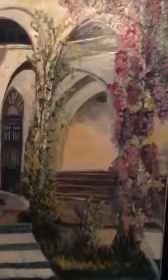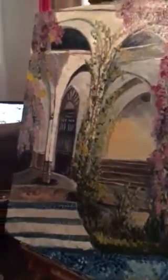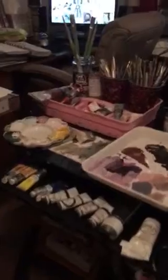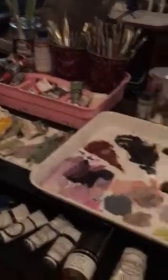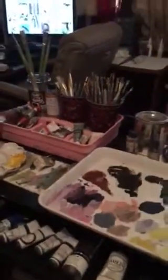They're priceless. By the way, this is something I'm working on right now. It's some wisteria on a French palace-looking building. Really, it's beautiful, but everything's pretty in France, right? So I just wanted to introduce you to my studio. This is actually a roller desk where I keep my oil paints most of the time. And this slides in and out, so everything is at my disposal.